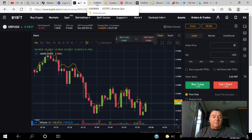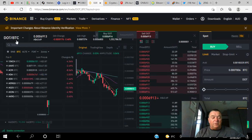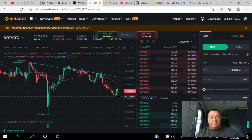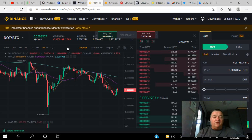ByBit, we can trade up to 100 times leverage on that, but only use money you can afford to lose and only in small amounts. We do not recommend at all leveraging 100 times, but on some of these trades, here we go, DOT versus, this is Binance, but DOT versus Bitcoin. I suspect DOT to come up a bit stronger than Bitcoin in this little recovery, and as you can see in the last little bit, it will shoot up. So we're seeing it coming down, even down here. It's a good time to trade, just lightly leveraged.